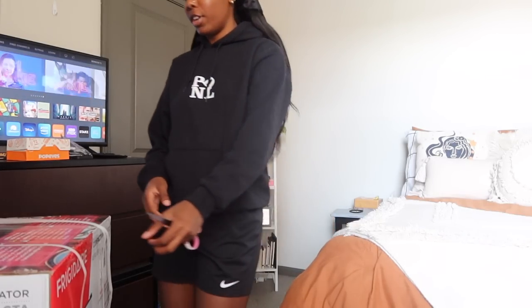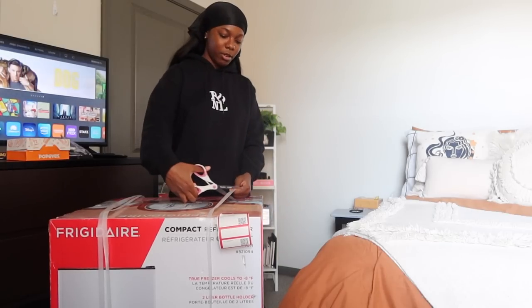My room's actually not as organized as I want it to be. Remember I said I want to change this? I think I actually like it. It's growing on me. This is my mini fridge. Now time to open.